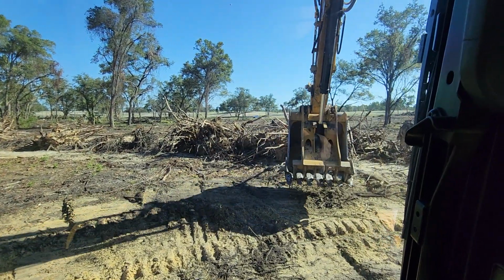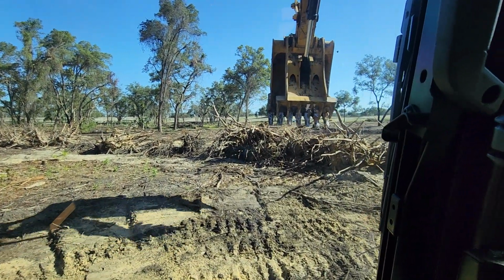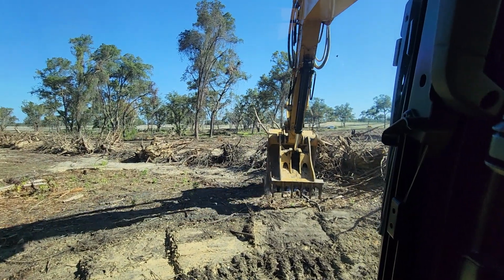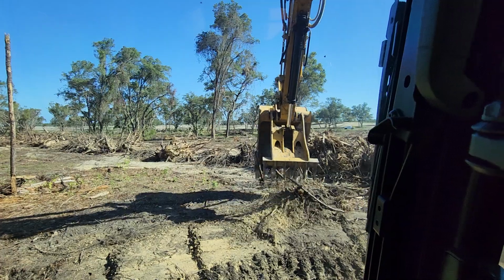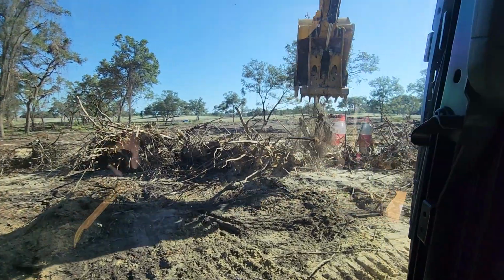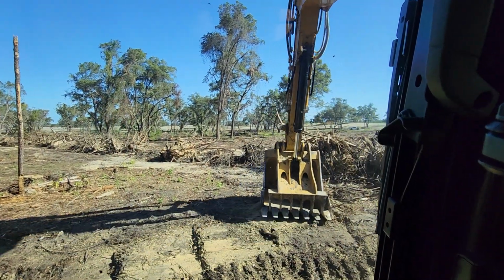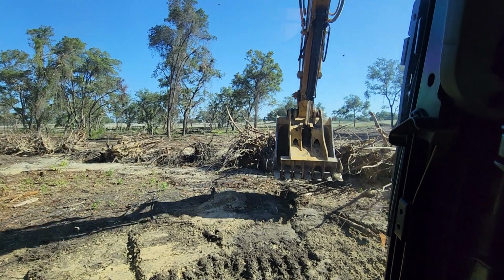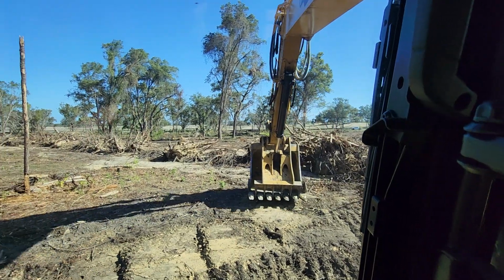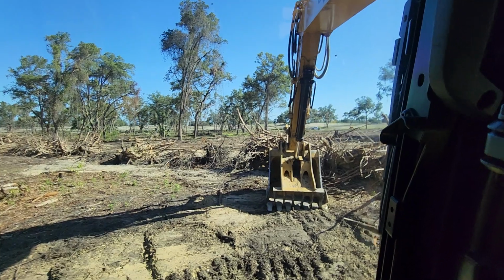Anyway, the correct way to do it is to fix the hole, tamp it in, and when you pull the stump out, even these little guys, you know, shake the daggum dirt out of him best you can. Throw them up there and let them dry. That way when you gather it up with a loader, you ain't got such a hard time getting the rest of the dirt out of it to burn.